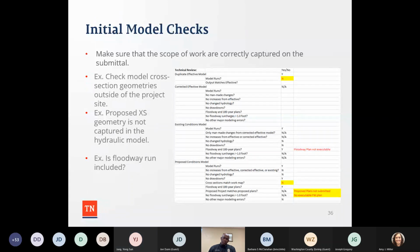And sometimes they change the stream channel. Sometimes they have stream restoration projects that change the channel configurations. Those need to be submitted as a CLOMAR as well, because that actually changed the profile baseline on the effective models. Next slide.